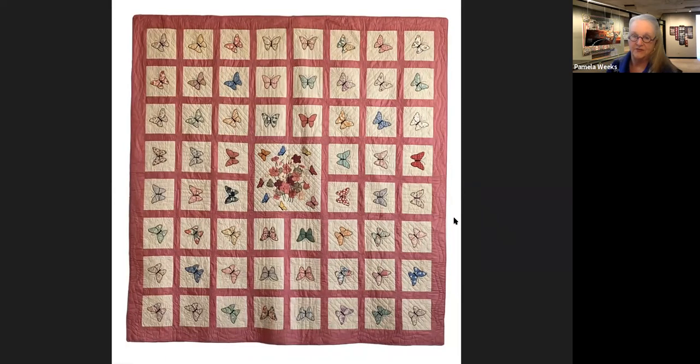Now, this one is very interesting. So you heard me talk about Alice Brooks and Laura Wheeler. One of the things that the company produced were lots and lots of butterfly patterns, and this may be one of them. Generally, you see these quilts just with the butterflies and sashing. Generally, as in this one, it was popular in this period to line your applique with black embroidery floss.